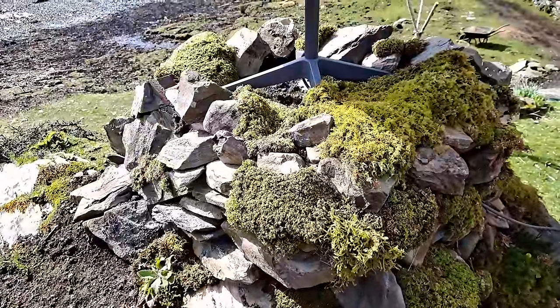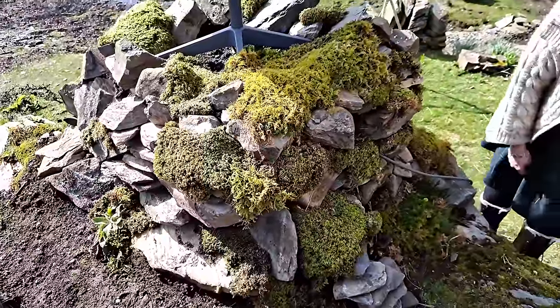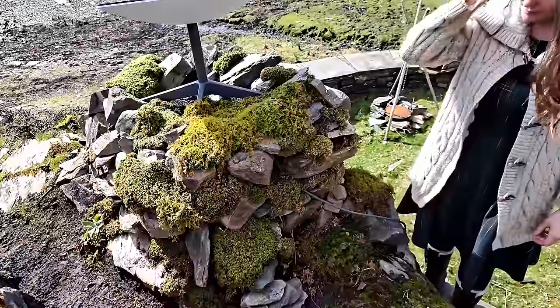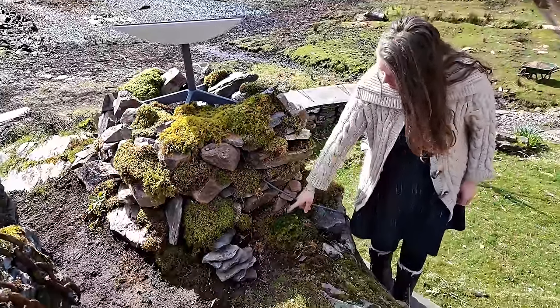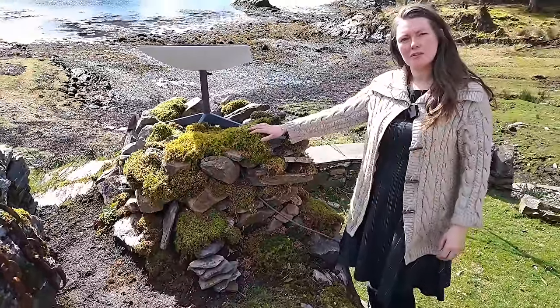Well, the moss seems happy enough. Well, the moss at this time of year tends to go a very light pale green, doesn't it? It looks like it's dying. It's that colour everywhere, but then it comes back again. Nice. Very, very old, this moss.